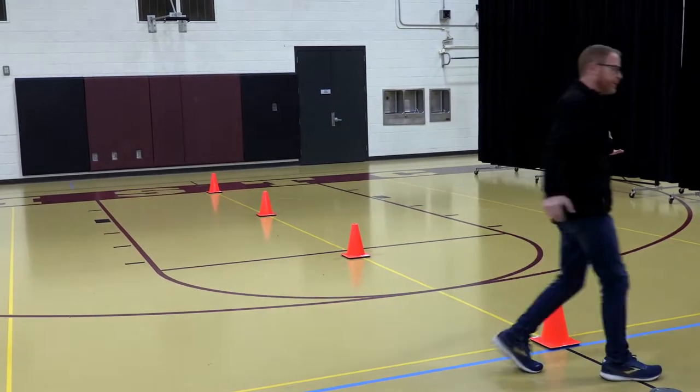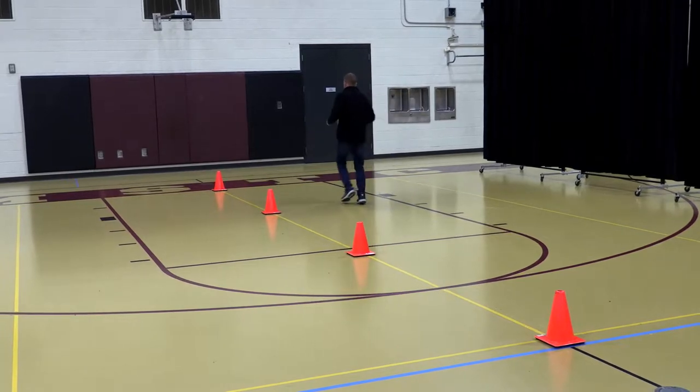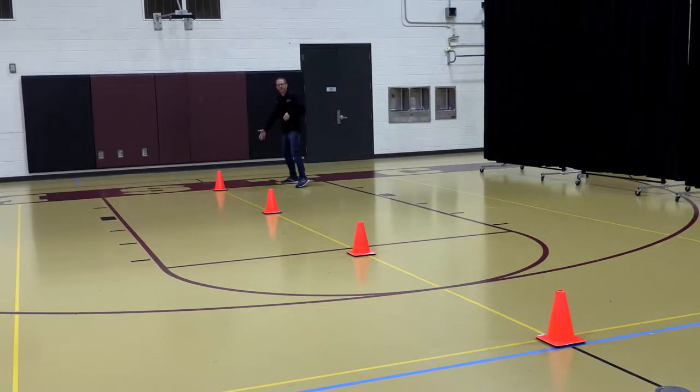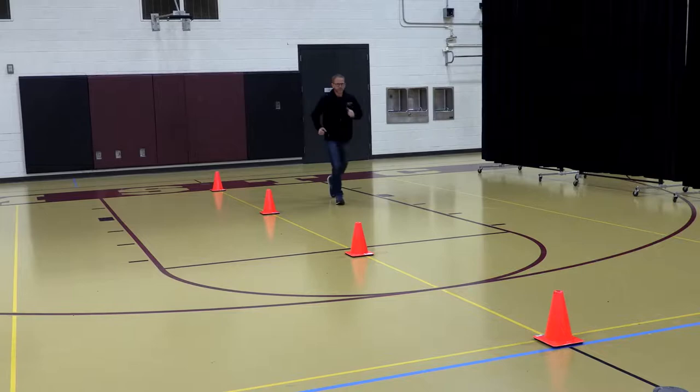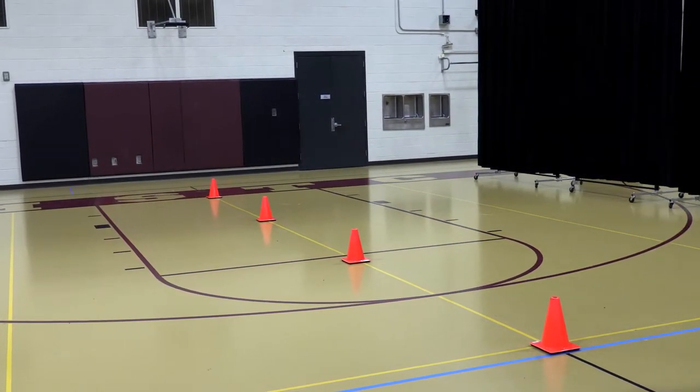You're going to make a left turn. You're going to come all the way down to the end. Get past your last cone, and you're going to sprint to the finish. And that's the agility run right there.